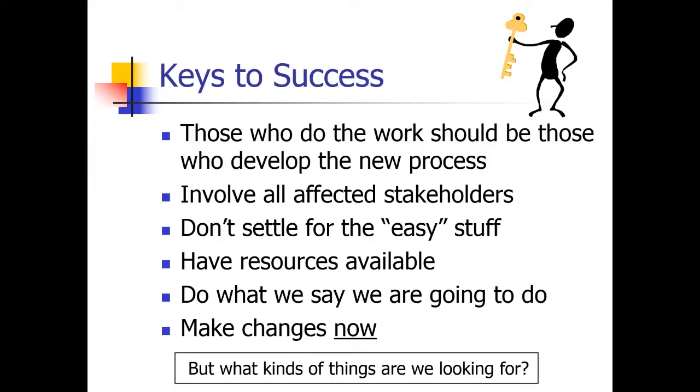Involve all affected stakeholders as we make these changes, as we start to look at ways to improve our business. It's going to affect people outside of our department. These things cross department lines, they cross division lines, all those different kinds of things happen. So we have to be prepared for that. We have to make sure that we understand that this is for the good of the company, and that we're not trying to sacrifice one division for a different division.